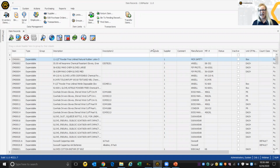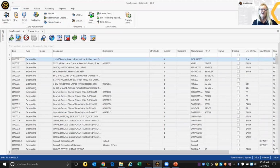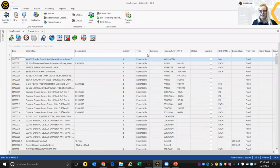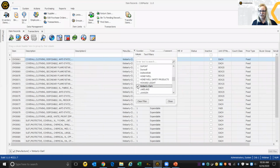Okay, so this works on any screen in CribMaster. It works on the transaction screen, which might be a useful way to use it, if you wanted to, for example, filter all of the transactions for a certain item, or issued to a certain employee. I'm on the inventory records, and everybody knows that with these data grids, you can do all kinds of things. You can remove fields, and if you have fields that aren't used, you can drag fields around to suit your fancy. But for example, if I wanted to filter this list of items to everything that is manufactured by, let's pick Kimberly-Clark.